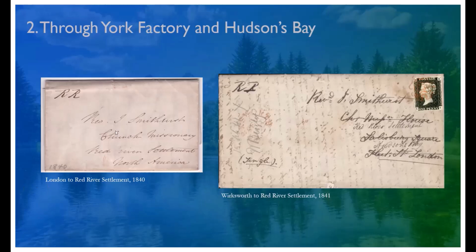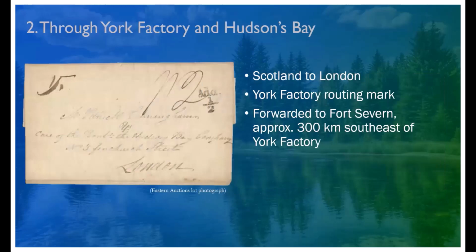Reverend Smithhurst. You may see that both of these are to Reverend Smithhurst. There's actually a very large correspondence, the Smithhurst correspondence, that came out some years ago. Bill Longley actually managed and brokered many of the sales of Smithhurst letters. Another one, this one has the YF on the top right, the same 1 shilling 2.5, forwarded to Fort Severn, approximately 300 kilometers southeast of York Factory.